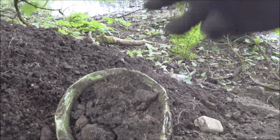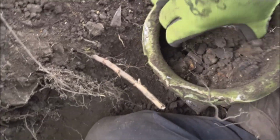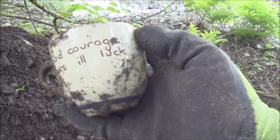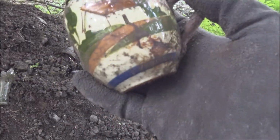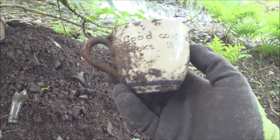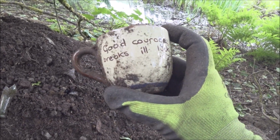Let's get the mud out. I was going to take the mud out first and then show you, but I'm literally just taking it out now and there's stuff inside. So we've got good courage, ill luck, and a nice picture of a little house. That's quite a nice cup actually. I think I'm going to keep that, not for drinking out of obviously, but good courage breaks ill luck. Does it now? Does it?